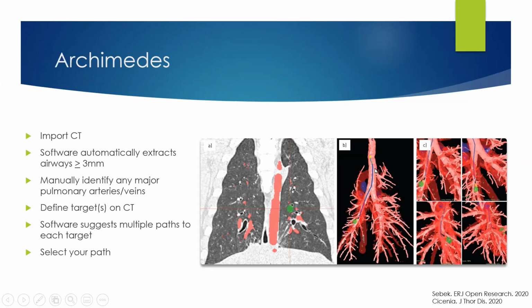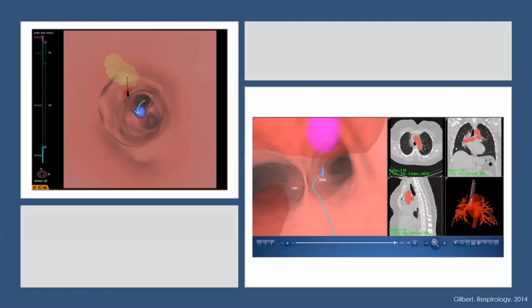And here you see the blue or purple line that's going down, and that's the path that it's suggested for you to get towards your lesion. Here's what it looks like in the virtual bronchoscopic view. So here you're in the airway, and then this brown thing is the lesion that's just outside of the airway.